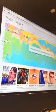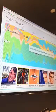Let's go with this next one. A music timeline. Anybody know what a music timeline from Google is? Go ahead and click on that music timeline. What is it? Music timeline, click on it. Yeah. So this is Google Music Timeline. Number two, Michelle doesn't know. Anybody here know what Music Timeline is? Check it out. Clueless, right? There you go. So basically, this is the Google Music Timeline.